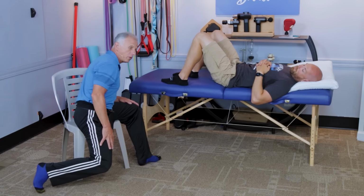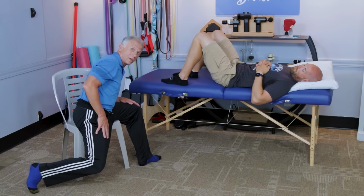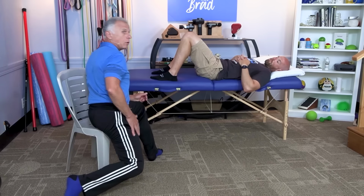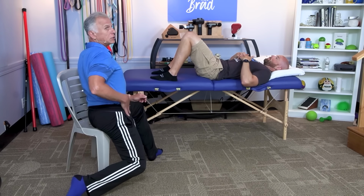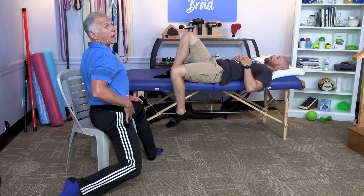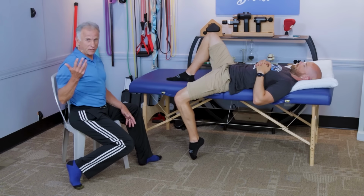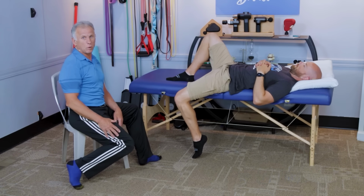Now, if you do this, you're not going to get an aggressive hip stretch. This is okay if that works for you, but you want to try to get your shoulders up like this and get that hip to stretch. The further you bring the leg back and the higher you go with your shoulders, the more aggressive the stretch. Now, this is even more aggressive. Only some people will be able to do this.